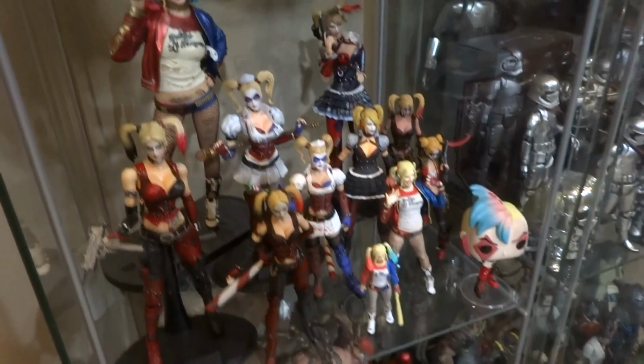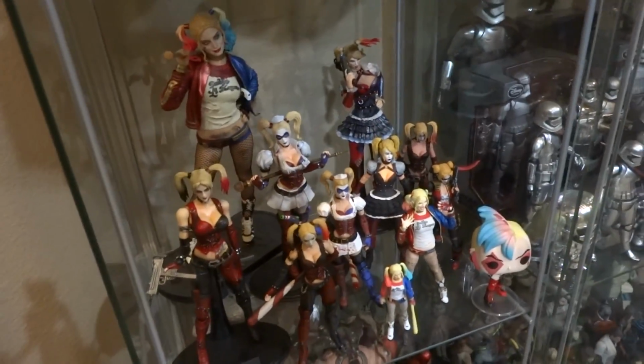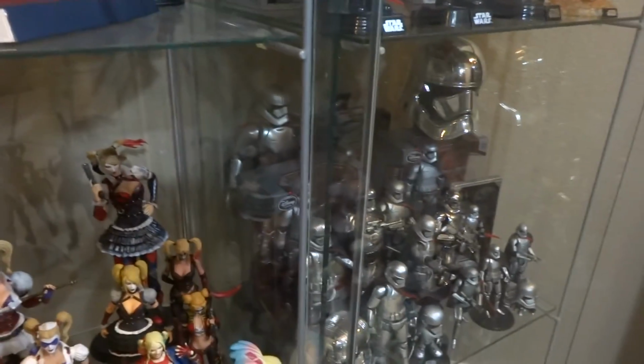And we come up, we have my Harley Quinn collection. So both sides kind of mirror each other from the bottom. You have my Arkham collection all together. Then you have the shrine from one character on one side and the shrine from another character on the other side, so that's fun.